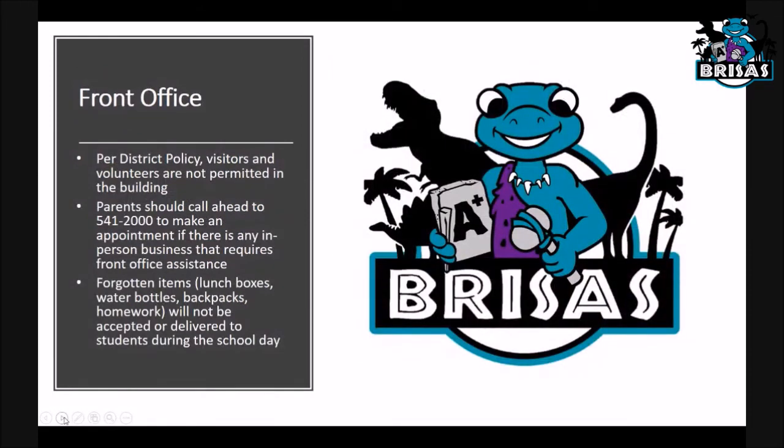For our front office, per district policy, we are limiting visitors. Visitors and volunteers are not permitted into our building at this time, but we understand that there are some in-person, personal business types of things that families might need assistance with at our front office. So we're asking that if you need to come into the front office for any reason, that you call ahead at 541-2000 to make an appointment so that we can make sure that we are limiting and staggering the times when families are coming into the office.